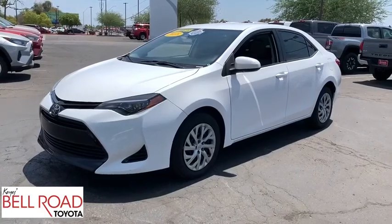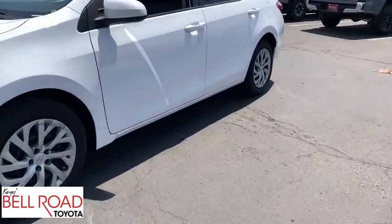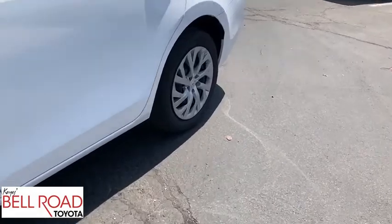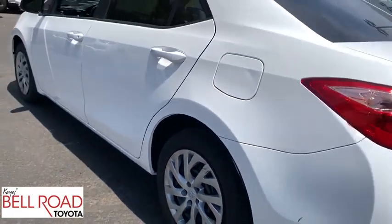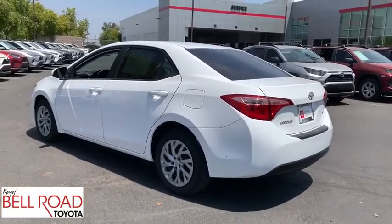Stop by and take a look at the 2018 Toyota Corolla. The Corolla is still a great option for those who want dependability, comfort, and value. This vehicle has less than 35,000 miles.